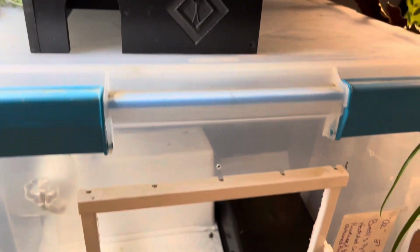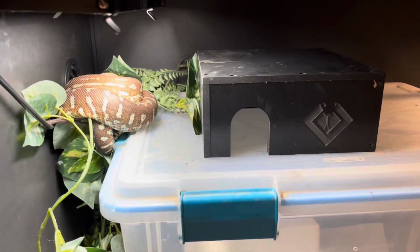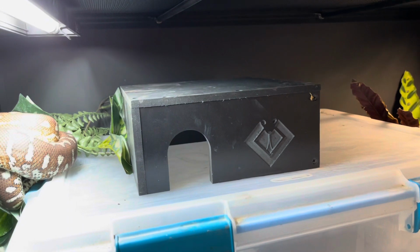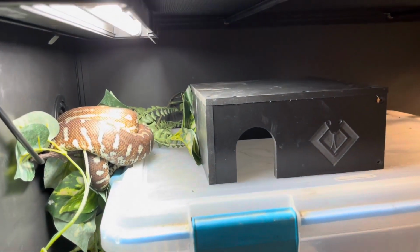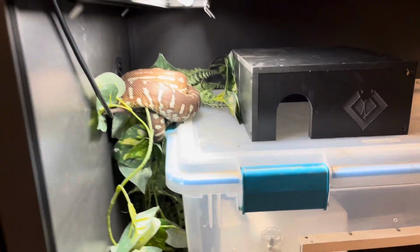The video wouldn't be complete without Oz, who loves to lay on top of this tub. Now this was his transport tub. And I put it in here and took the door off, and he rests on top of it so much that I haven't even taken it out yet. He's got some live plants back there, and he has a sky hide, and he does use the sky hide some. And this is the hide that he came with, but more often than not, he is on top of his transport tub. And so I just haven't had the heart to take it out of his enclosure yet.